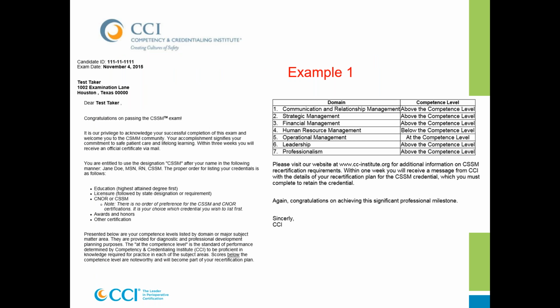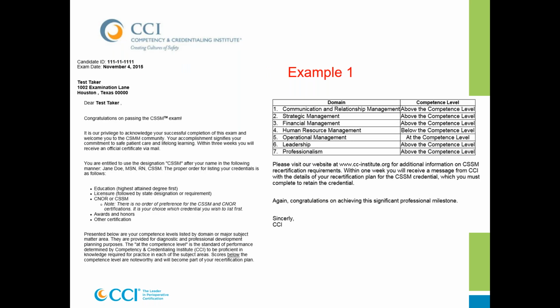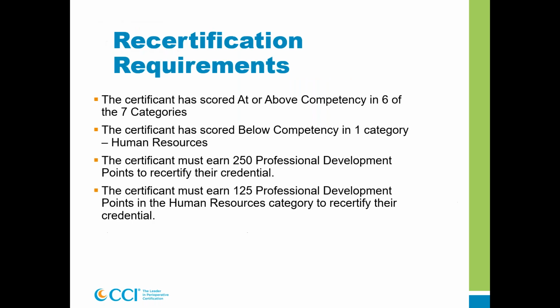This is an example of what a score report would look like. And you can see on the right-hand column, it's telling you those 7 subject areas. And then if you scored at, above, or below competency. So on the next page, we'll look here, so that the certificate holder has scored at or above competency in 6 of the 7 categories. They scored below competency in 1. So human resources, you can see here, number 4, scored below. The rest are at or above.